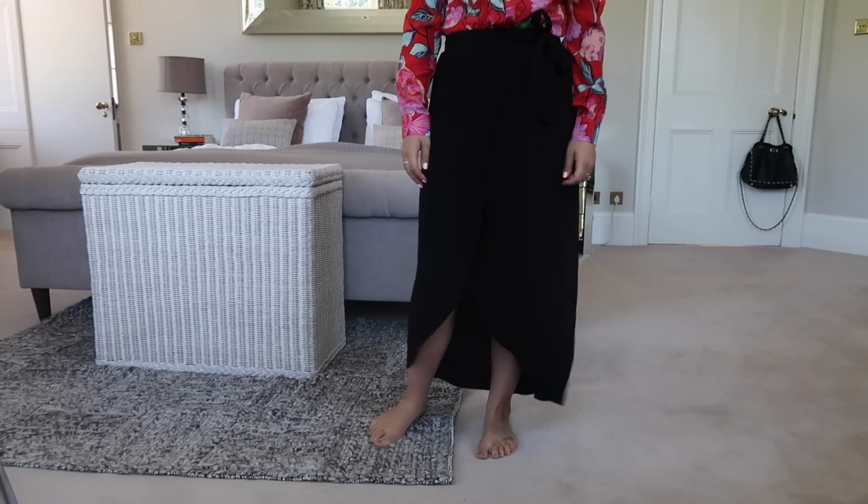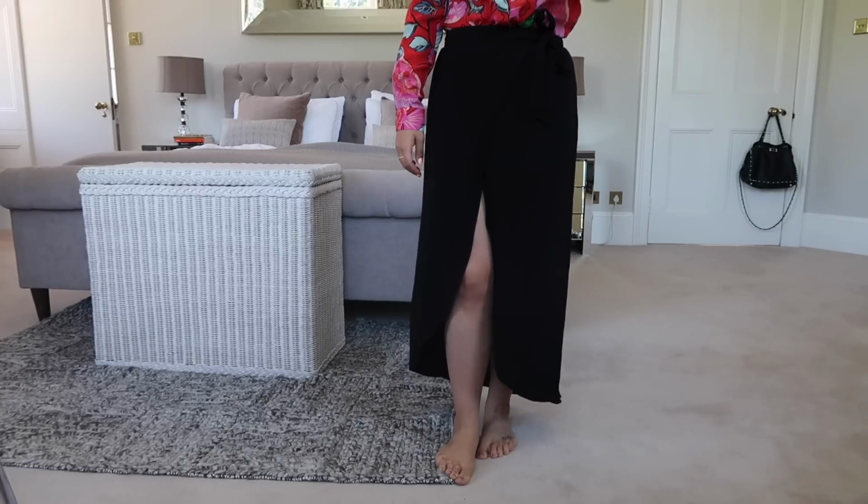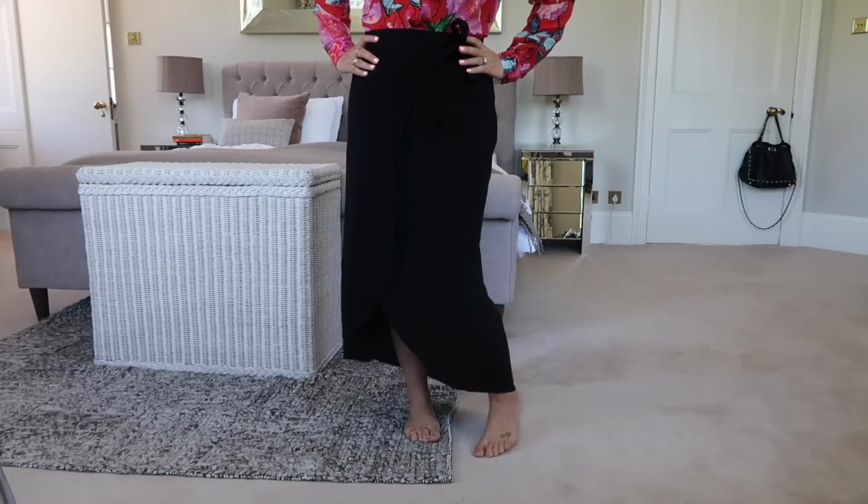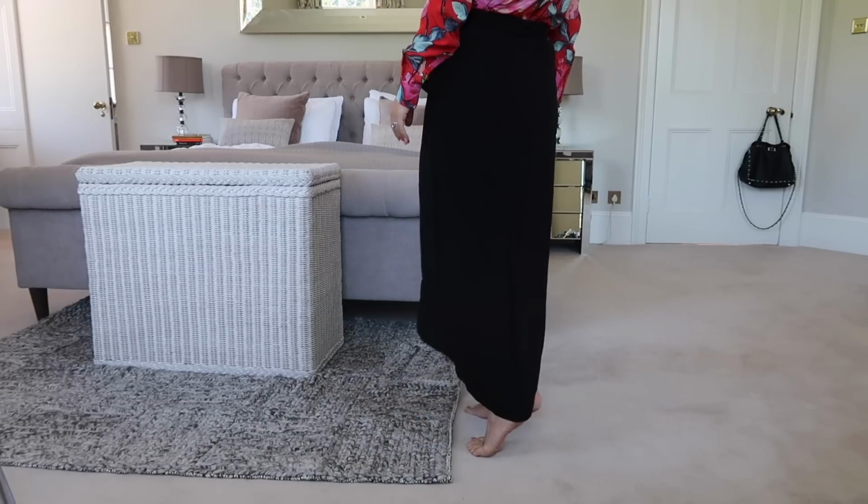And then I also picked up this wrap midi skirt, or it's almost like that in between a midi and a maxi, but it's a wrap over and it's got a slit. It's plain black, like a crepey kind of material, but I feel like it doesn't really look like much when I'm holding it up, but it's nice on, and I feel like I will wear it a lot this summer. We're also due to be coming into a massive heat wave.